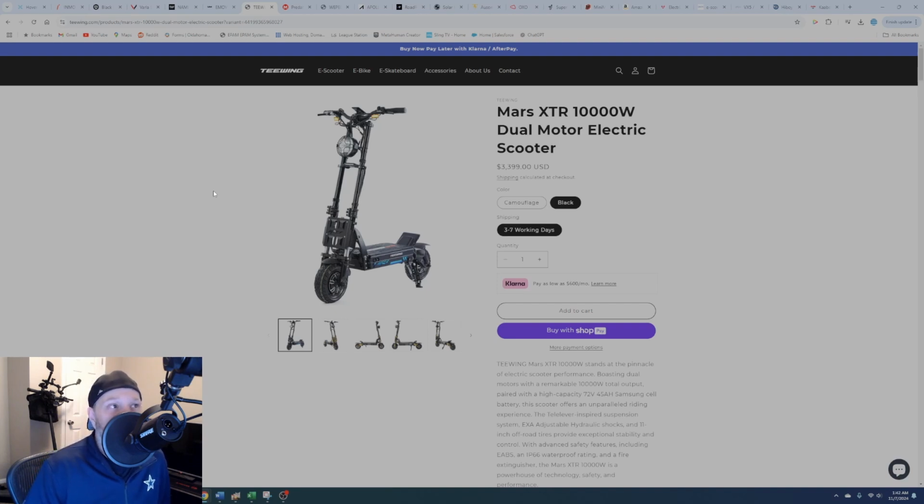My Hover 1 Journey Max is IP54, and I try not to go in the rain with it. If I'm out in the rain, or if I'm out and it starts raining on me, I'm okay with that. But I want to get home without too much issues.